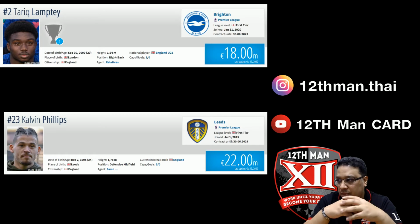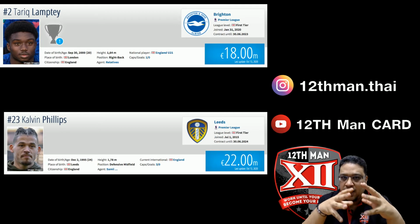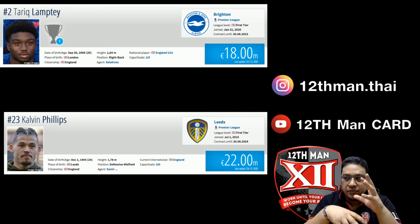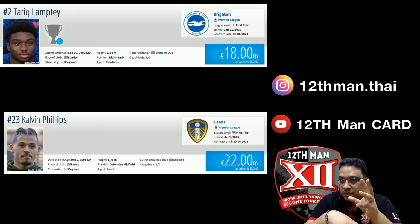The player on the top, Lamptey, plays for Brighton. Sort of like a right wing back. He's already scored one or two with a couple of assists. Very young, 20-year-old. The new mold of like the Trent Alexander-Arnold, the Reece James type of players. So, might be someone to keep an eye on.